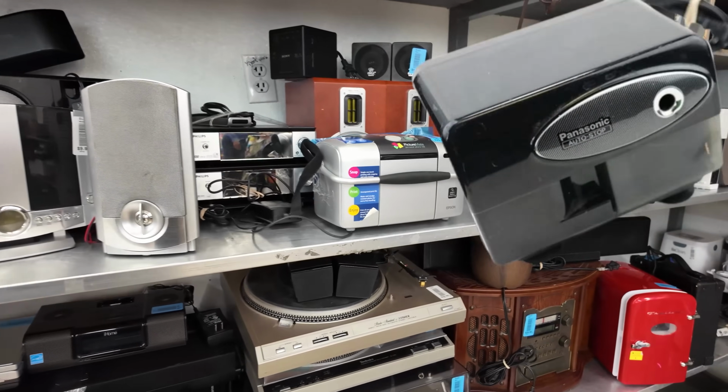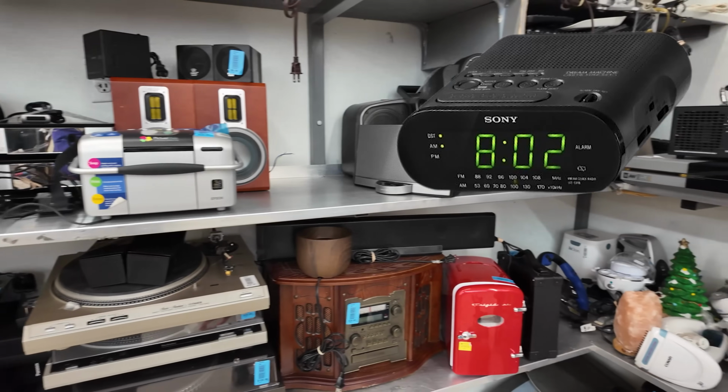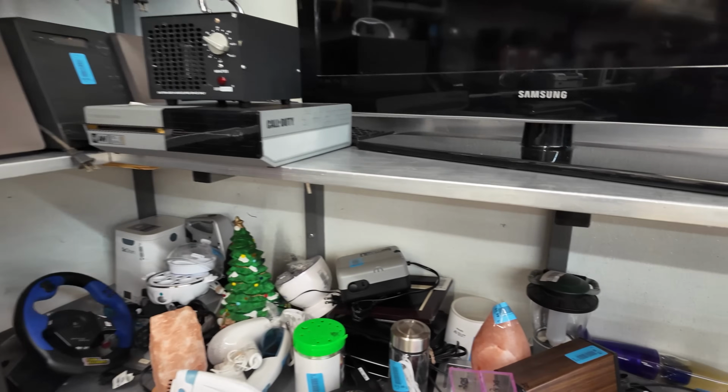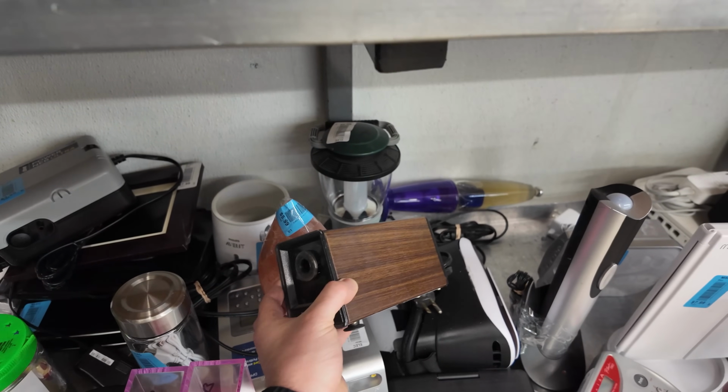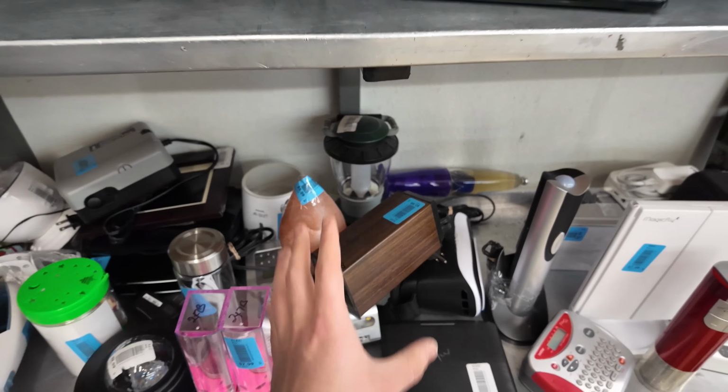I always look for pencil sharpeners, Sony Dream Machines. They're just quick, easy $20, $30 sales. This is far too old of a pencil sharpener, not something I look for. I look for the all black ones.